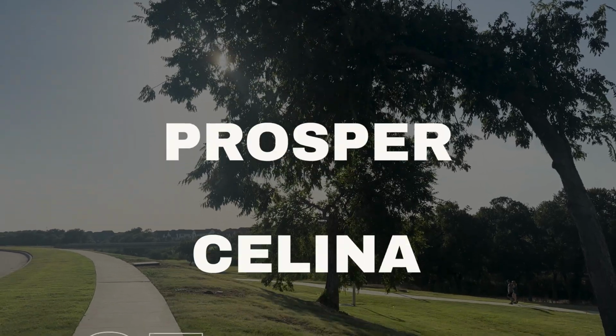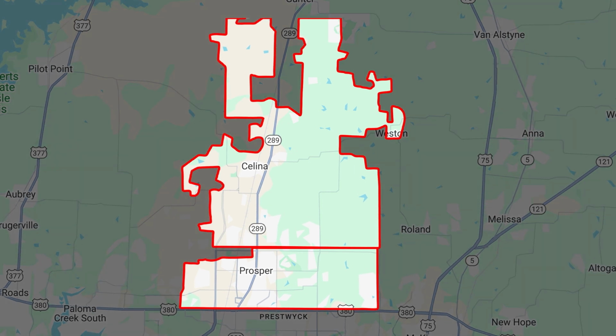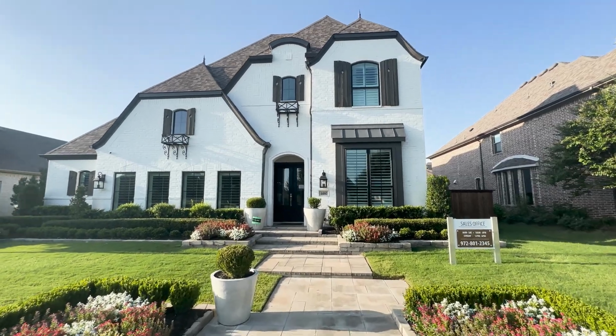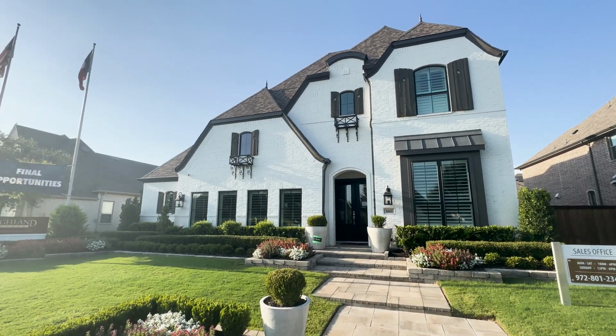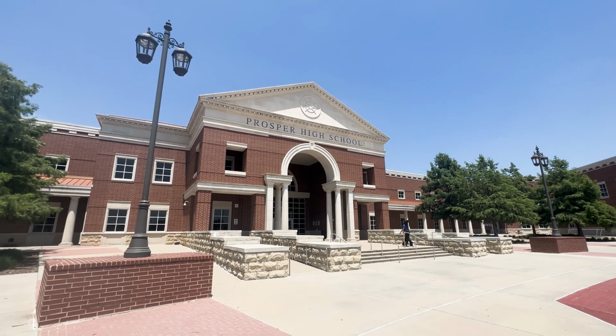So last but not least on this list is Prosper and Salina at number 5. So Prosper and Salina, they're very similar. They're practically overlapping. They are so close. But there are some differences, and I would say the biggest difference is the price point, but I'm getting ahead of myself. Prosper and Salina is known for new construction, really great school ratings. They've got a lot of newer schools because a lot of this area is still developing, so that's really great.